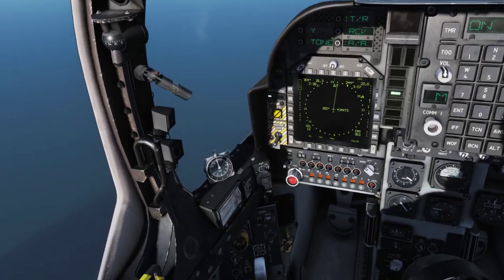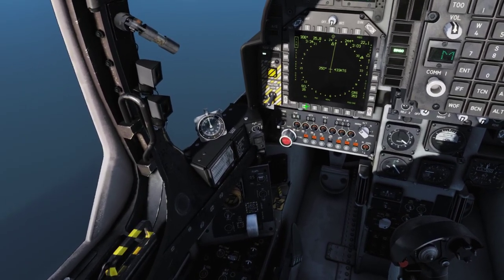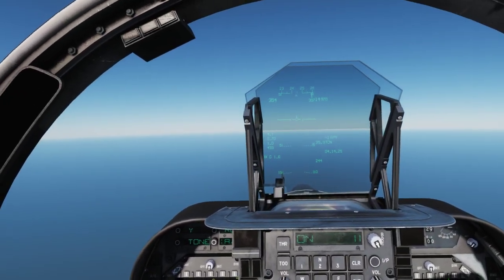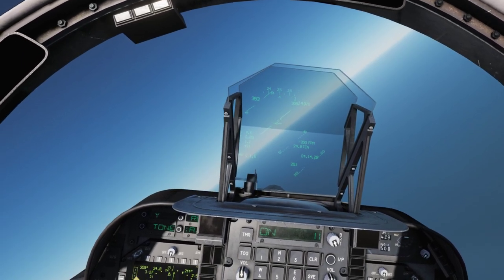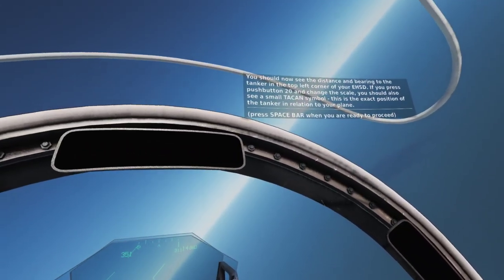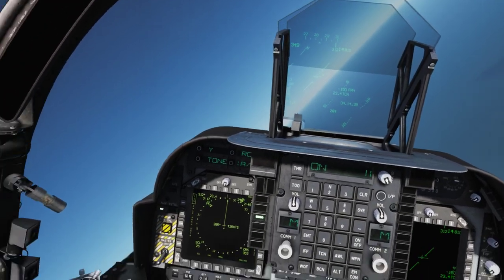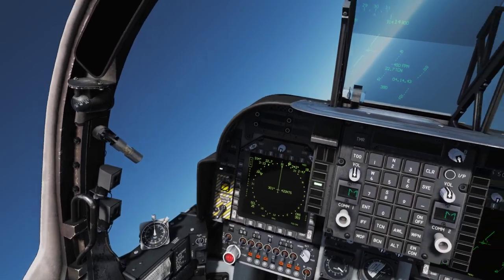You should now see the distance and bearing to the tanker in the top left corner of your EHSD. If you press push button 20 and change the scale, you should also see a small TACAN symbol. This is the exact position of the tanker in relation to your plane. The tanker is flying at 16,000 feet MSL at 245 knots in a left-hand racetrack pattern with 50 nautical mile legs.